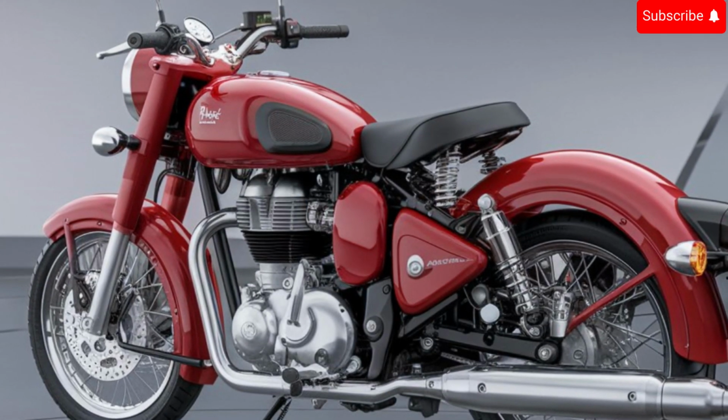That's it for today's review of the 2026 Royal Enfield Himalayan 450.